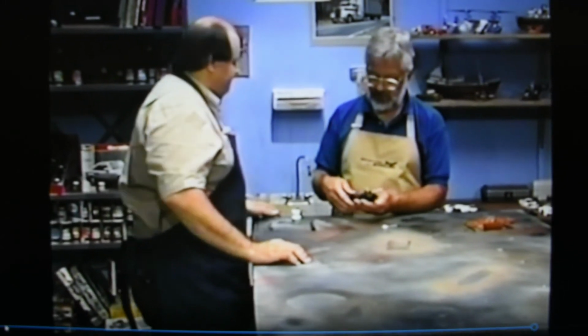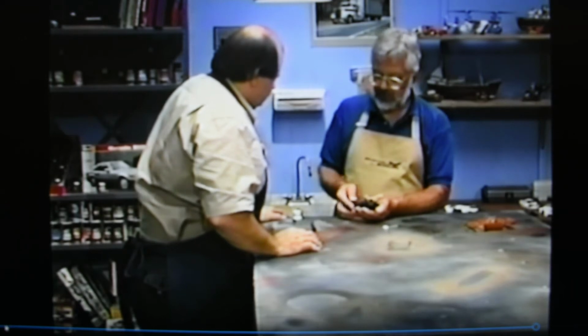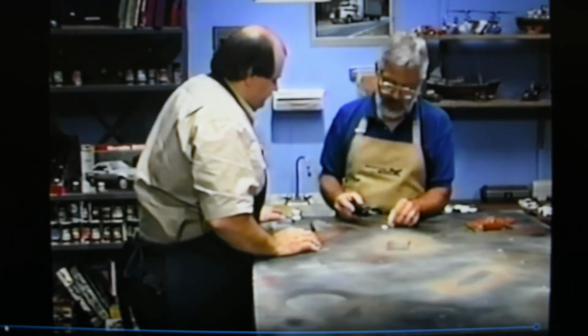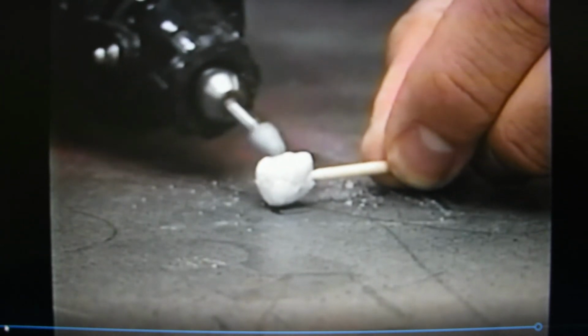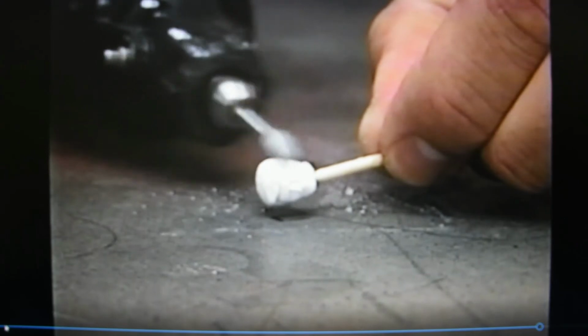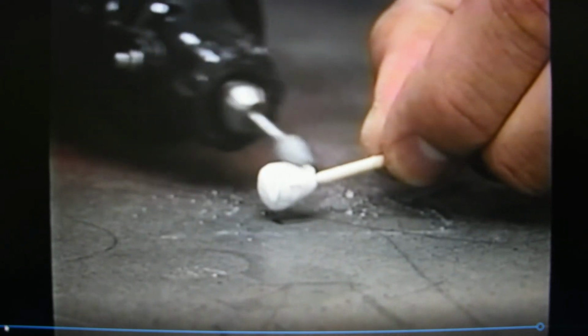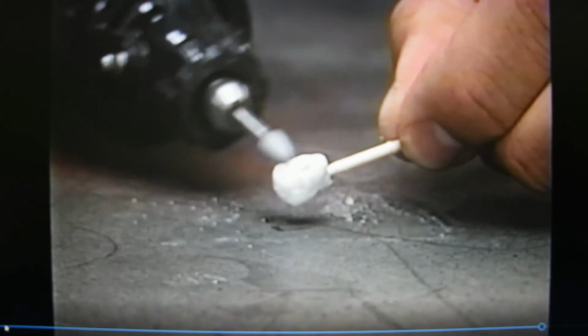Absolutely not. Okay. We want to set the moto tool on the lowest setting and start to grind away all the molded on detail. We want to get rid of the cheekbones, the lips, the grain of the hair, anything that would give it too much detail. I almost want it to look like an early mannequin that we've seen in the department stores.